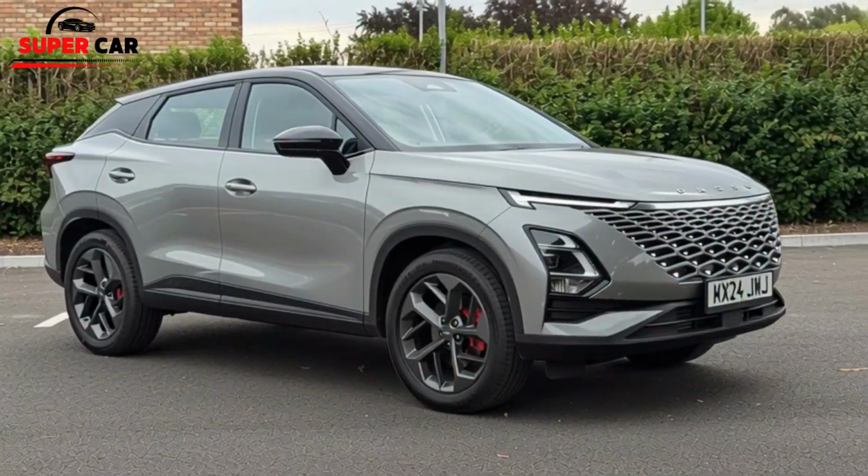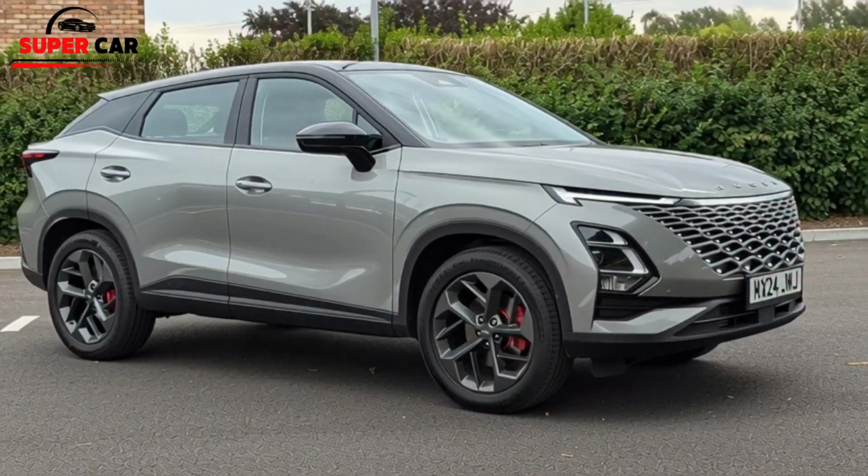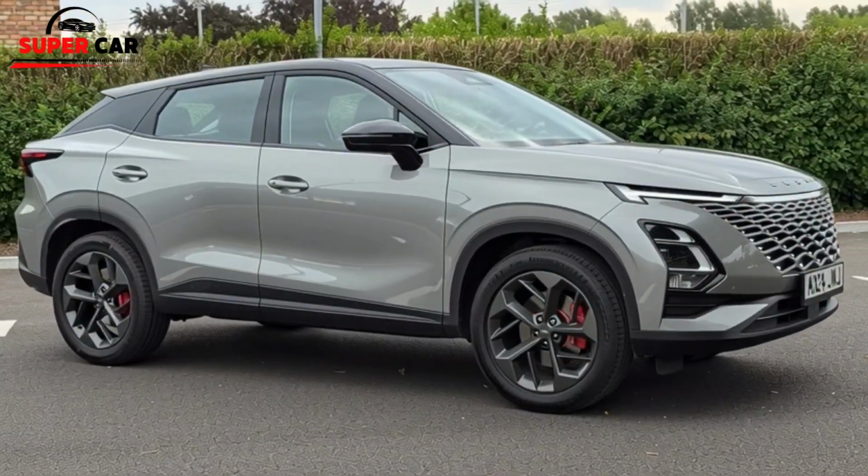What happens when a shiny, feature-packed budget crossover from a fresh brand hits 3 full years on real roads?